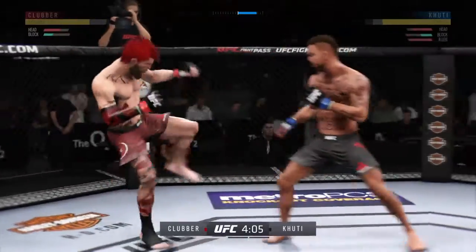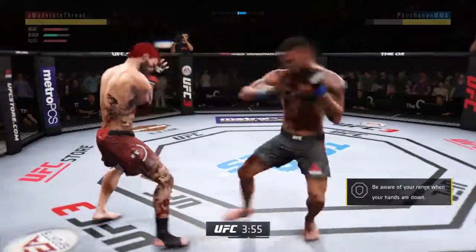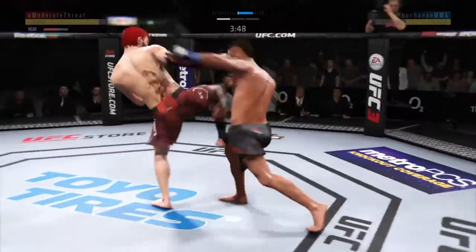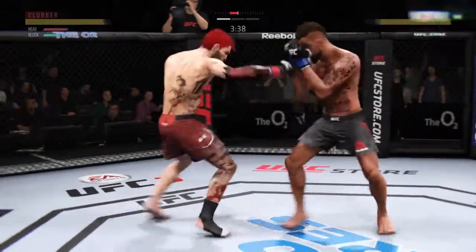This is crazy. Oh, my goodness. Big left hand. That is a huge left hand. He's picking him apart. Oh, huge shot there. Lands flush. Nice. Wow, he is getting off some massive kicks.